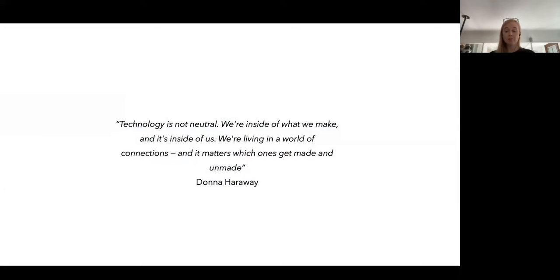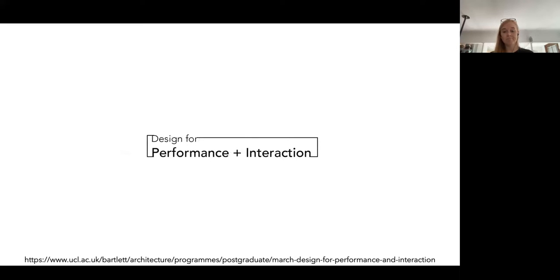The thing I'd like to end on before we get to questions that you might have is this quote by Donna Haraway that I'm quite fond of, because I think it should be one of the things at the heart of DFPI, which is a very technology heavy program. She says, technology is not neutral. We're inside of what we make and it's inside of us. We're living in a world of connections and it matters which ones get made and unmade. And I think for DFPI, especially that last bit, it matters which ones get made and unmade. That's something I would like to leave everyone here with before we go to questions. I think we have a responsibility and an opportunity here. So thank you very much.